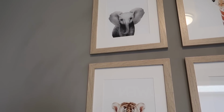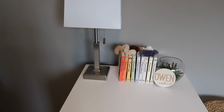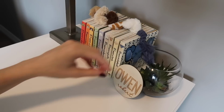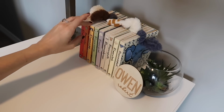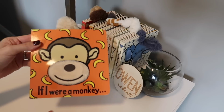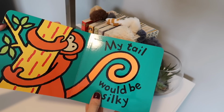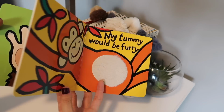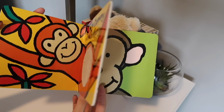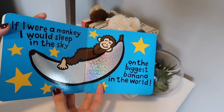And then below it, I have our little nightstand that is next to the rocking chair, which I'll show you in a second. On it, I basically put a bunch of Jellycat books. We got all of these as gifts from different people. We also have quite a few different Jellycat stuffed animals too. They're very popular baby gifts, and it worked out great because of the animal theme I was going for in here. So while I have a lot of his other books in the closet, I thought these ones would be fun to put on display because first of all, the animal theme and those cute little tails on top.